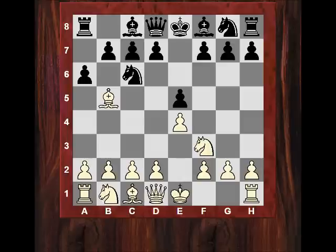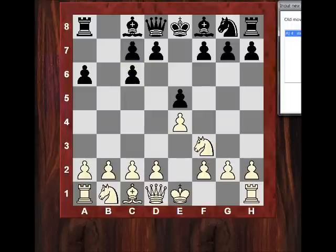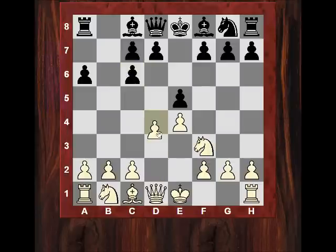Now, white basically has only two options really in this position. He can either play bishop a4 or he can take the knight. So we'll briefly look at bishop takes c6 first, which is the exchange variation. And black can take with the b pawn, but it's not very good.